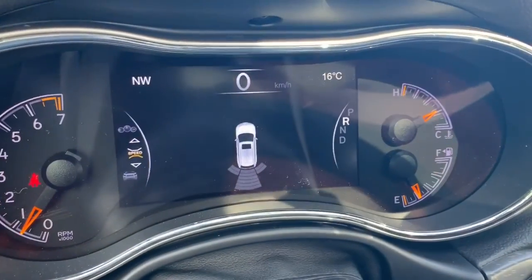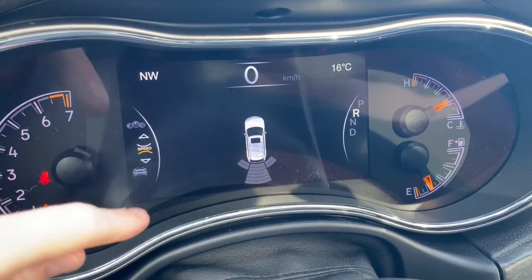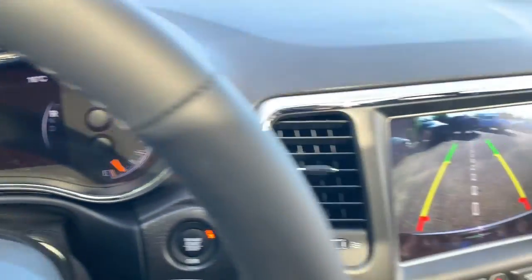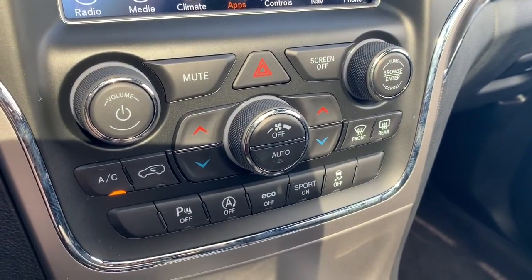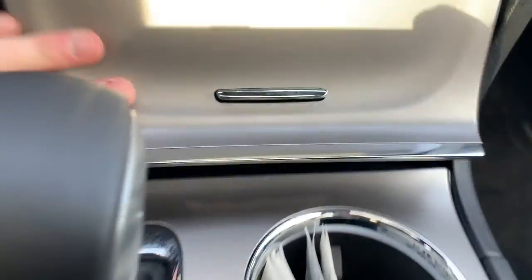On the dash, this will also automatically appear when in reverse. These are those rear parking sensors. So if you're getting close to any of these sensors, the bars will light up and chime for you. Moving down, you have your quick action AC and heat controls. Those parking sensors can be turned off if you want. In this nook here is where we find your aux and USB ports.